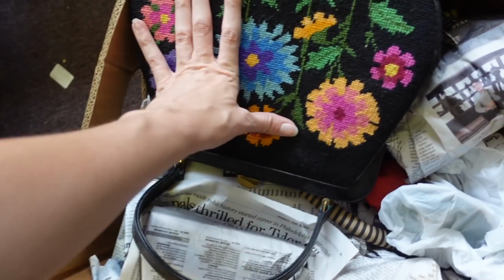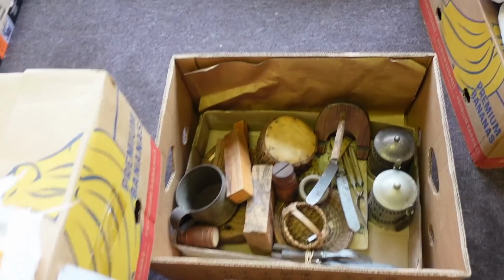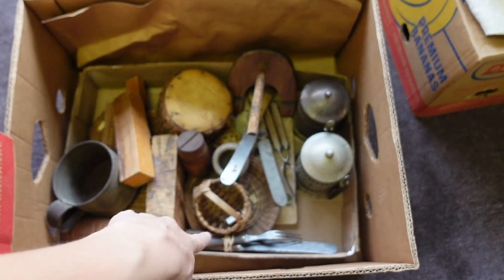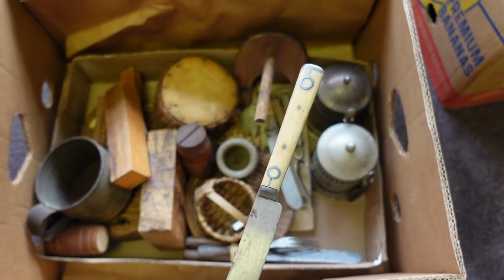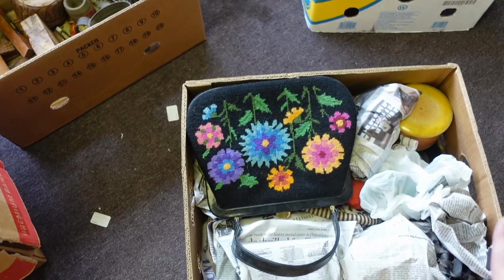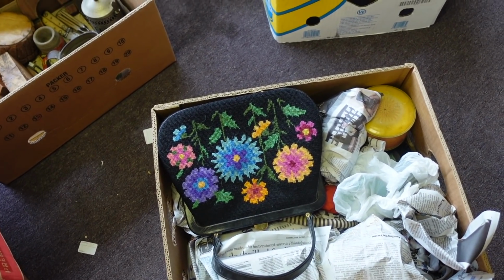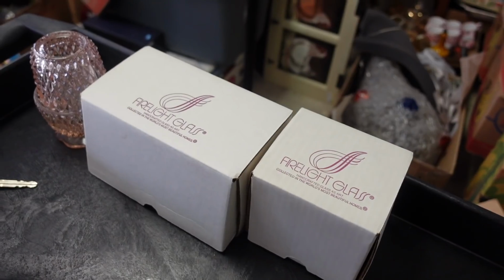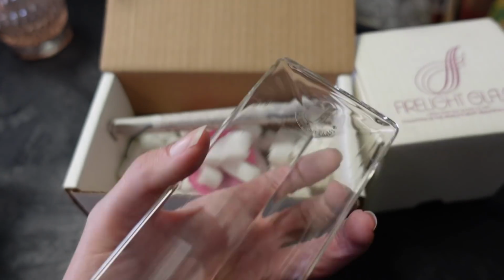There we go. And after looking through this, I think that's mostly Andrew's stuff. All of that is Civil War era silverware, cutlery. But this box is packed, so I think we're gonna go through some Eric boxes. Oh my gosh.